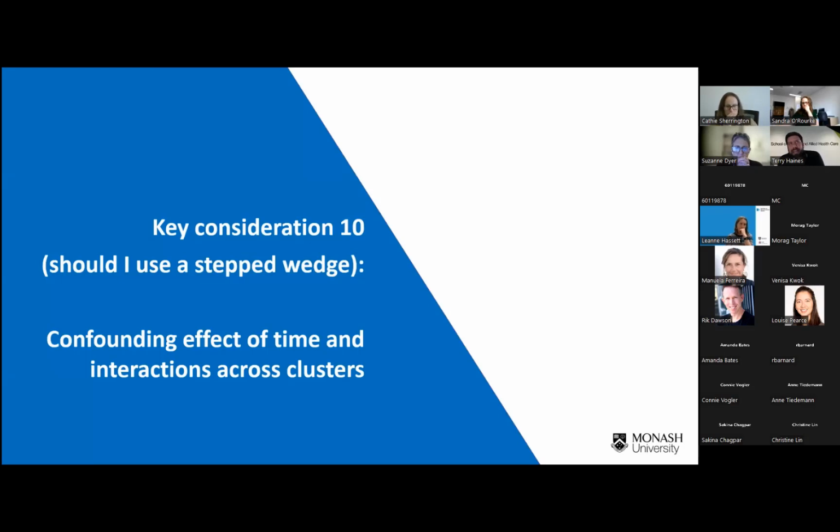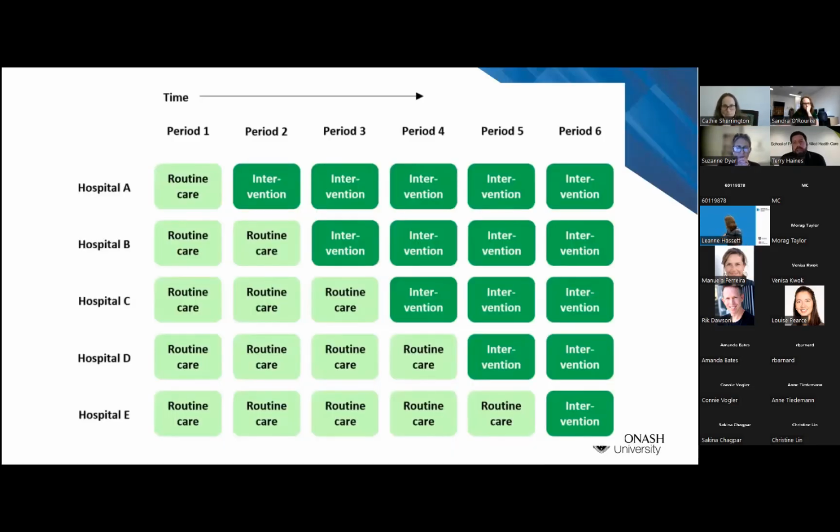Consideration number 10, the effect of confounding of time and interactions across clusters. One of the things that the stepped wedge is vulnerable to is if there is variation over time that will affect some clusters more than others. Now, variation over time that affects all clusters equally just gets washed out in the analysis, because you normally include a variable for each time period in that analysis. But if it's an interaction between time period and cluster, then it's potentially problematic.